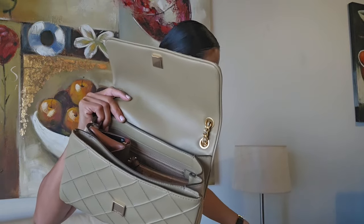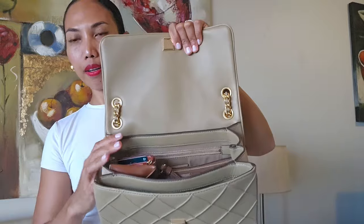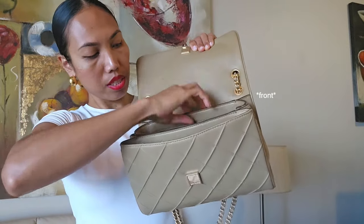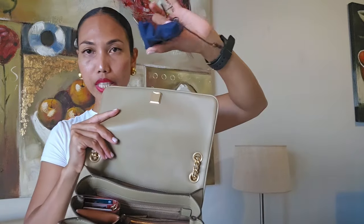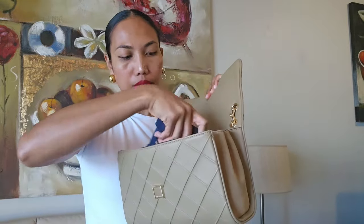And my headphones, I can probably put them in the front compartment. And I have the phone. Let's put this as well in the middle compartment. And what else? The lipstick and lip balm. Where can I put? Okay, sorry guys. And now let's shut.